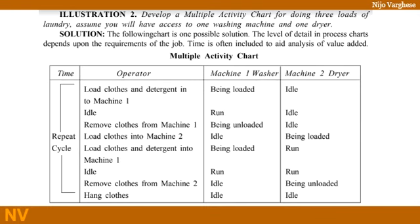After loading clothes into machine 2, the operator is not idle. The operator is loading other clothes and detergent into machine 1. So machine 1 is being loaded, and machine 2 is in the run process. After that, the operator is idle. Both machines are running, machine 1 is running and machine 2 is also running. Then the operator is in an idle position. It may not always be so. Sometimes if the dryer process is faster, he has to unload. But we will assume machine 2 takes much more time than the washing machine. So in that position, the operator is idle.